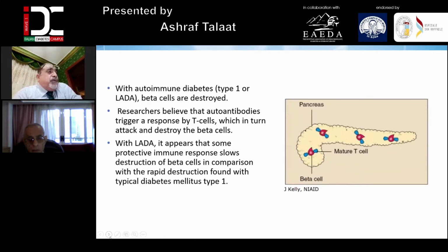With autoimmune diabetes, type 1 or LADA, beta cells are destroyed. Researchers believe that autoantibodies trigger a response by T cells, which in turn attack and destroy the beta cells. With LADA, it appears that some protective immune response slows destruction of beta cells in comparison with the rapid destruction found with typical diabetes mellitus type 1.